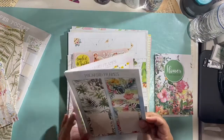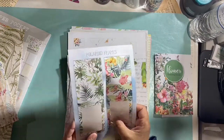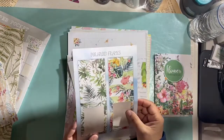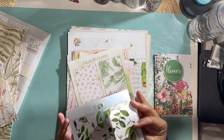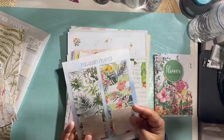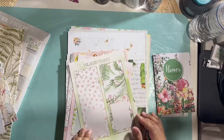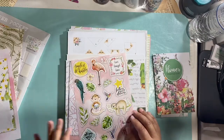These little Polaroid frames. They're made where you pop out this piece of paper and then you put your photo in there and then you fold them in half, which I think is adorable. And I have a Sprocket, so these are great for journaling and such. And there's several kinds. I love how springy everything is.